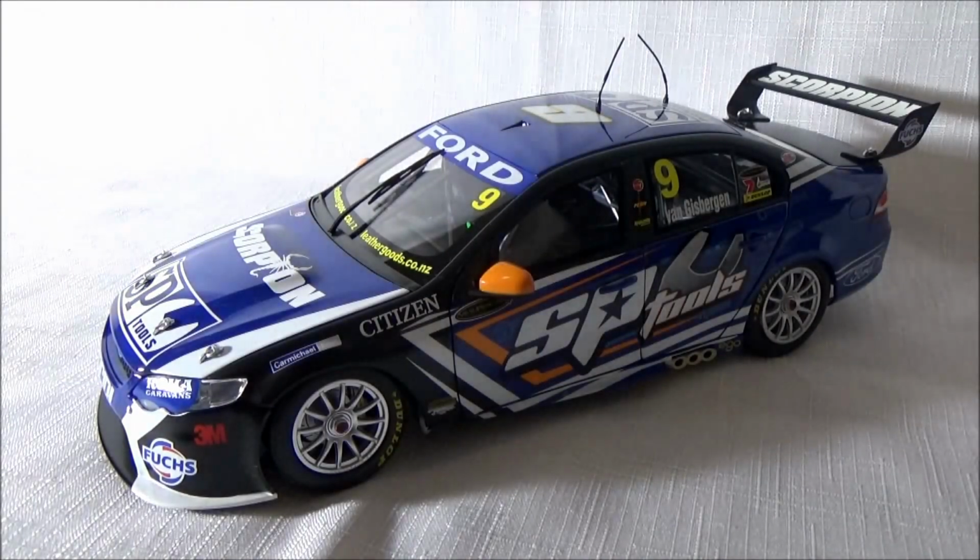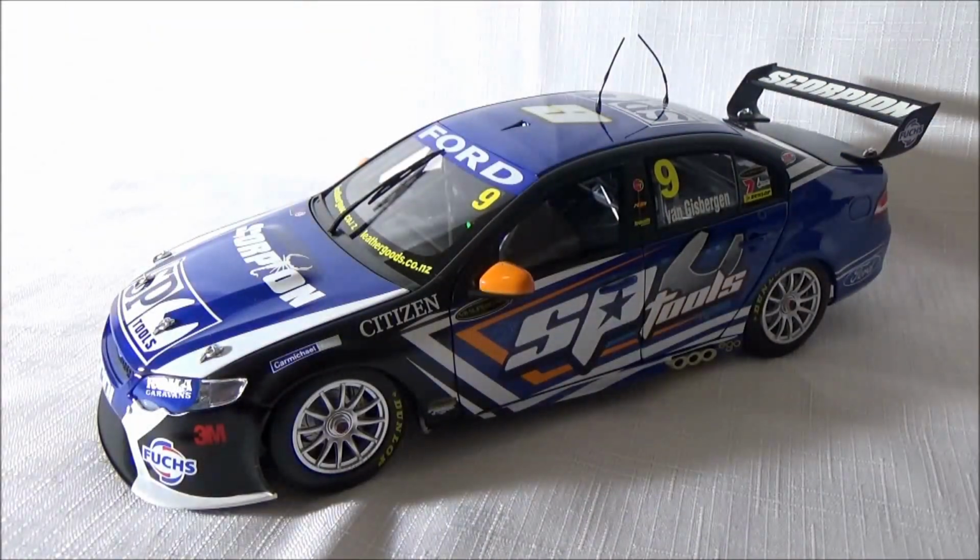Alrighty, time to reveal this car for you, and there you go. Now I have done a review of the Ford Falcon FG V8 Supercar before in episode 3 or 4, but that was an Apex Replicas FG Falcon. I did do a comparison of all three: Apex, Bonnet and Classic, so I'll try not to ramble on about this car too much. If you want to see that episode, I think it's episode 3, so go check that out.